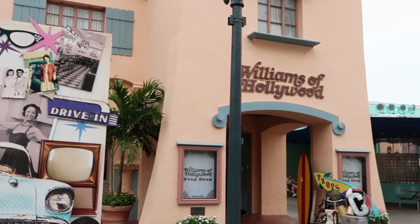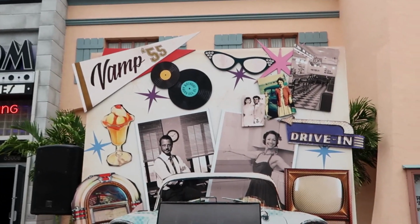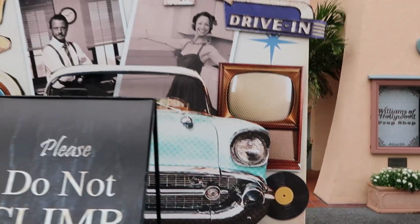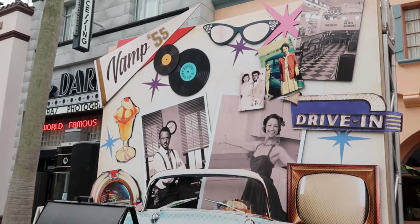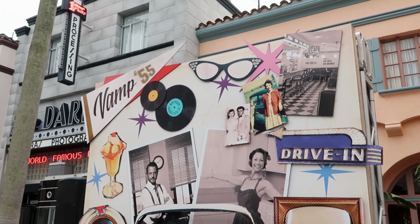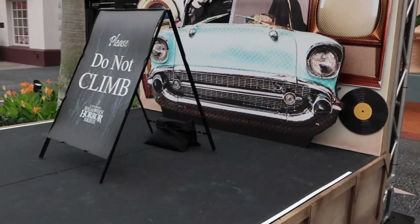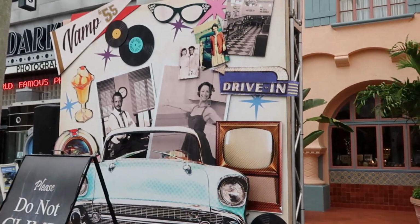Our next stage is over here by Williams of Hollywood. It's like a Vamp 55, it says. It's kind of like a classic drive-in, if you will. Check out, looks like an old Bel Air right there behind there. The theming of this one is probably one of my favorites. Look at that, it says birthday on the one album right there. Anyways, look at the stage as well. Pretty cool. And it's over here by Williams of Hollywood.